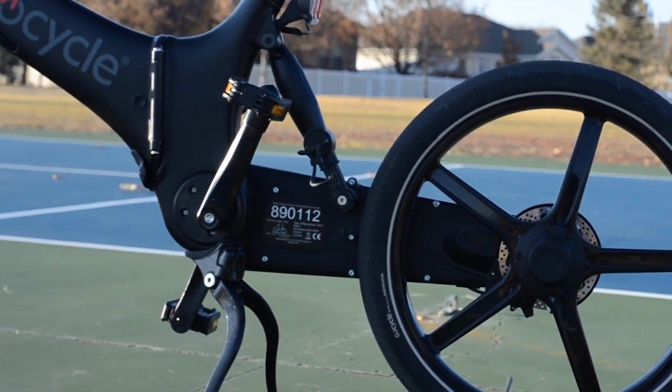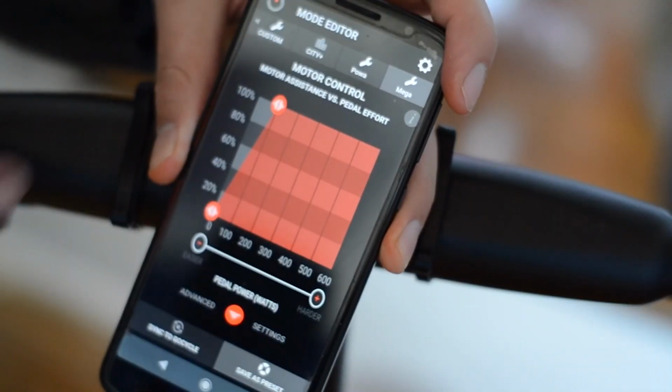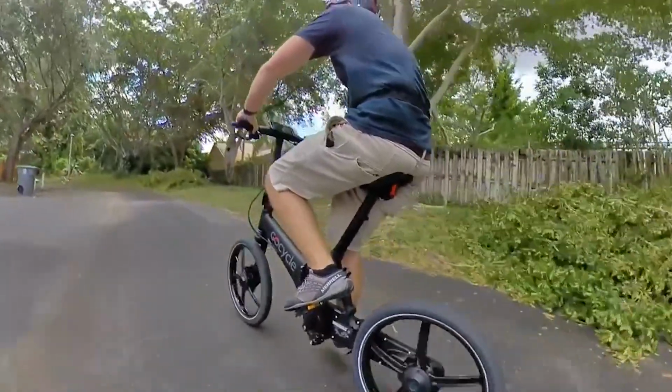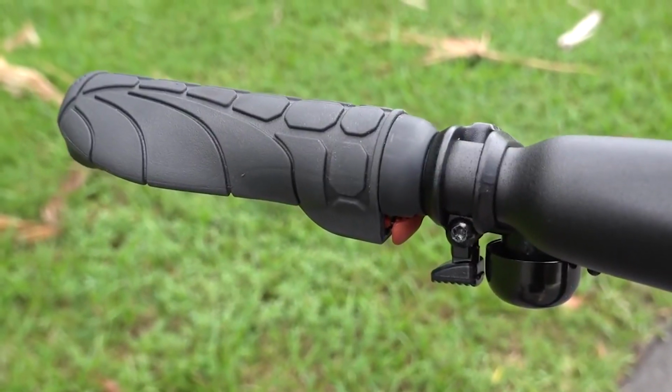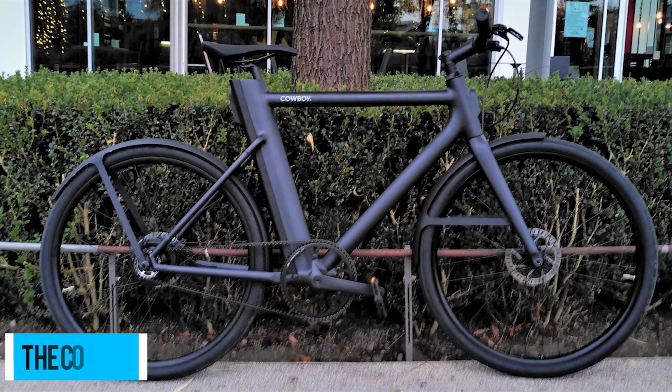The only disadvantage of the bike is the lack of a display and having to use a smartphone for the app while it is weakly strapped to the handlebars. Seems like a cheap solution for a bike costing more than $3,000, but all in all, it's a good bike to show off. The Cowboy 3.